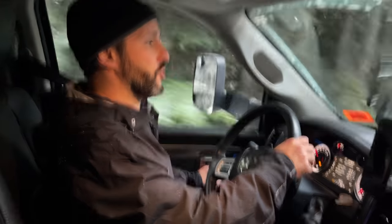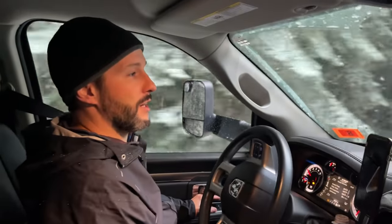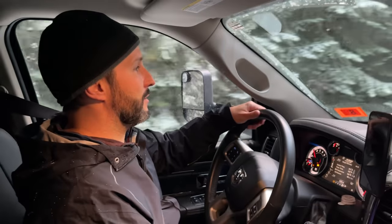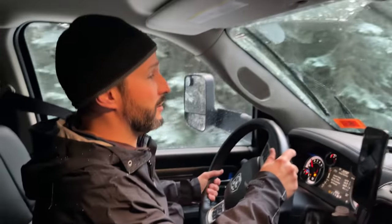I'm not 100% sure, but I think we're about 8 miles up this road. And I think we're getting to the end. There's only maybe 2 miles left.